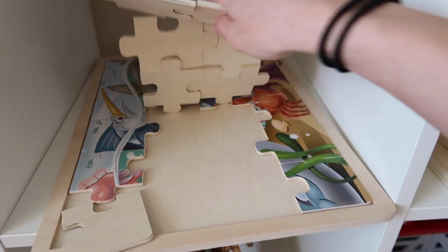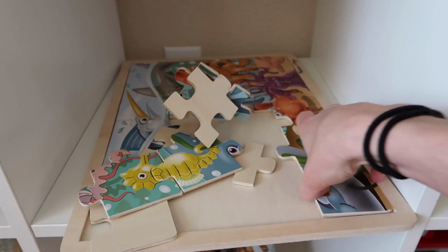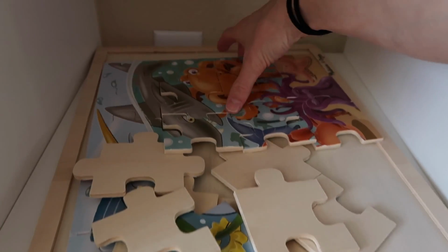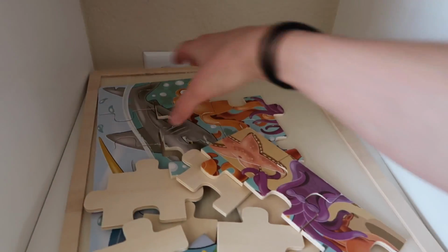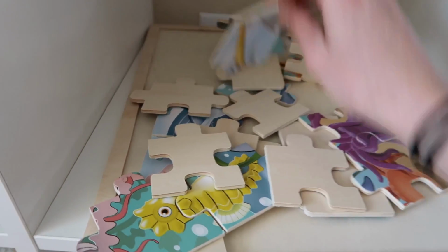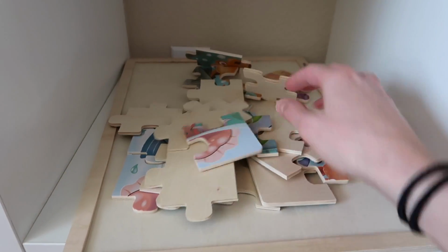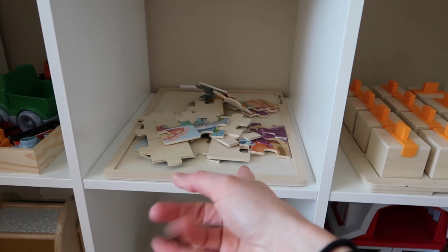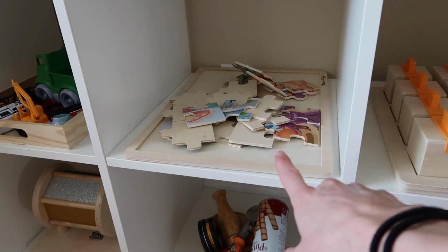Usually I will have the pieces, even if they're not in a basket, I will have them unassembled, because like I said, it's a lot more inviting for the child. It's almost like a little challenge or an invitation, like, hey, come put me together, and it makes them want to do it more than if it's already just sitting there already done on the shelf for them. So if I don't have a basket, then that's how I will do it. So that's her puzzle that she's working on right now.